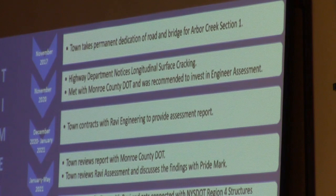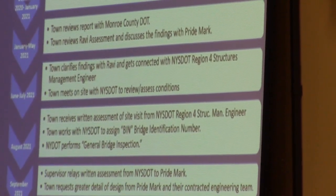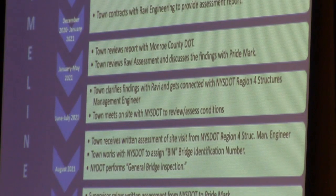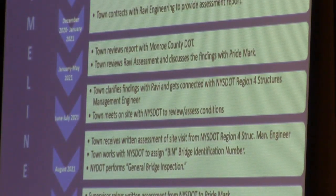The town contracted with Robbie Engineering to provide that assessment report right after that site visit in December of 2020 through January of 21. The next few months were kind of a discovery phase for the town. We were reviewing the report, consulting with Monroe County DOT, and the supervisor sat down and discussed the findings with the developer, Pridemark. In the summer of last year, we had further discussions with Robbie, and they were able to get a contact with New York State Region 4, the structures management engineer, and Pat and myself met on site to review his assessment of the conditions.